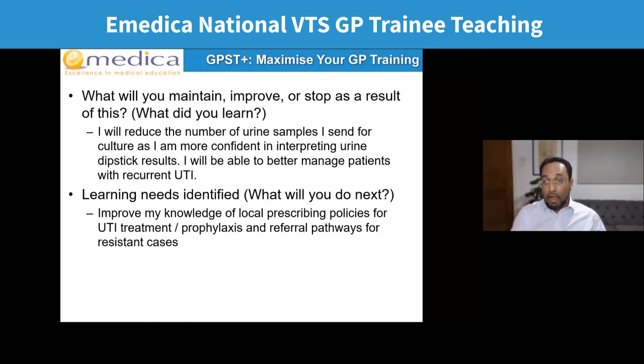After reading that, I realized I was maybe sending more samples off than I need to, because there are lots of patients where, as long as you're confident in interpreting the dipstick, you don't need to. This patient with recurrent infection not responding did need to have one sent. But there are some patients where, if leukocytes and nitrites are positive, they've got typical symptoms, they haven't got recurrence, there's no need to send it, just treat them empirically. And so you can better manage patients.